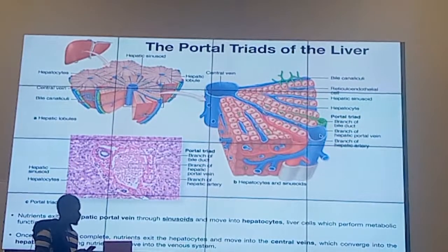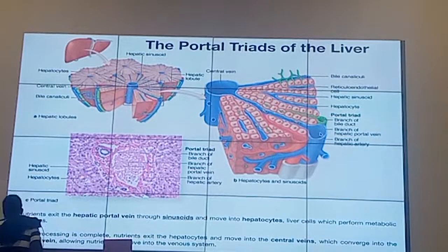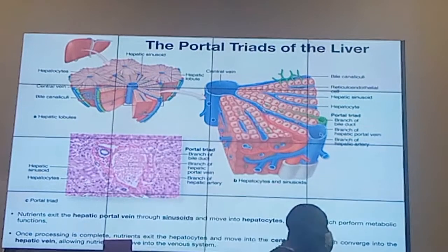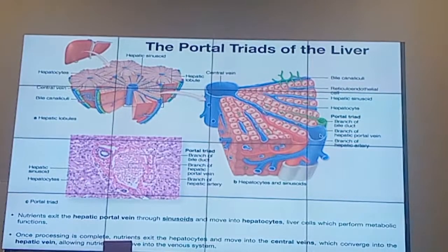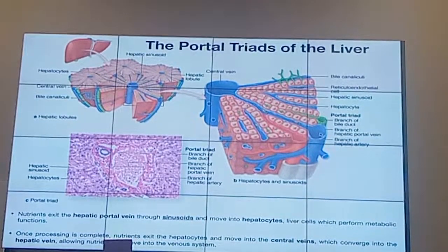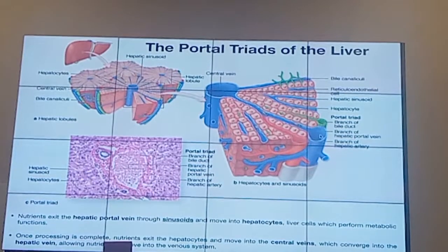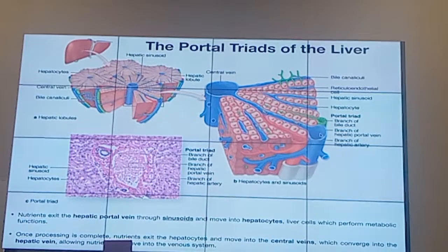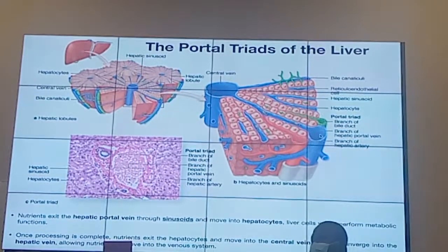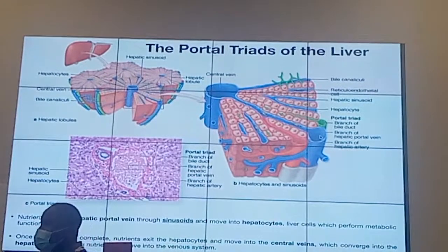a portal triad. So that portal triad is going to have a capillary, another duct, which we call the bile canaliculi, and then it's also going to have a vein around it. So all that, they surround the liver to make it lobules. So inside the liver, there will be these two lobules, and each one of them has a portal triad. Hopefully that makes sense.